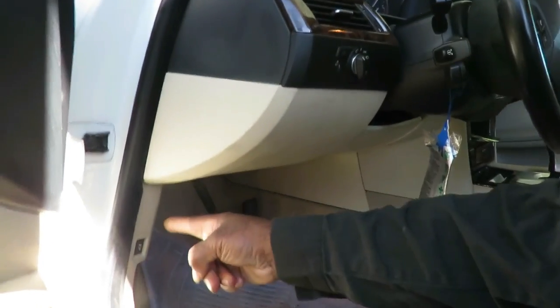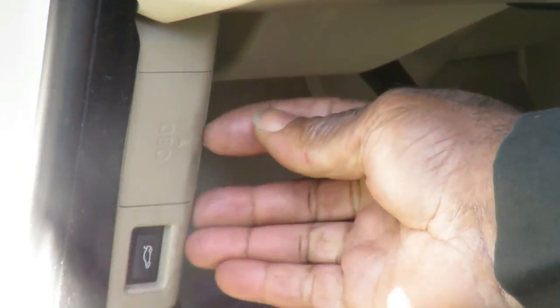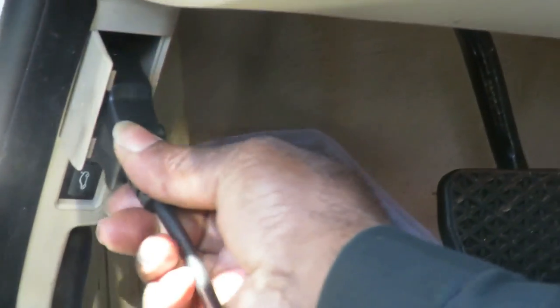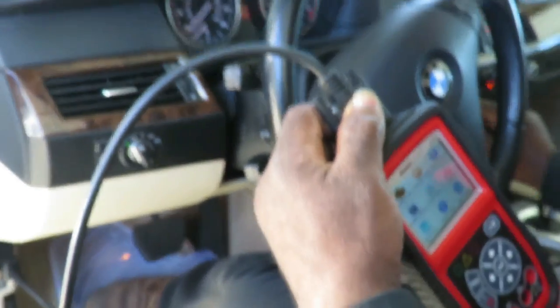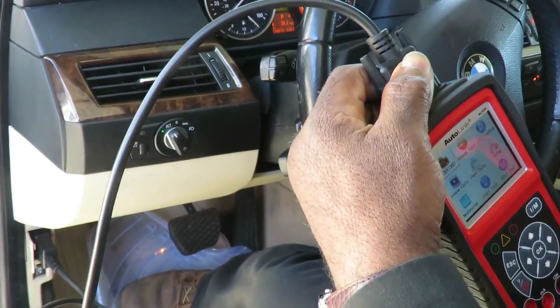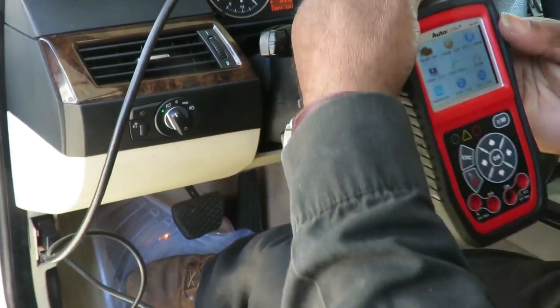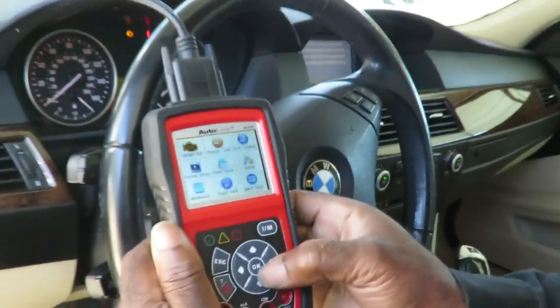Alright, OBD2 connector right over here. It even actually says OBD. Let's pop that little latch open, go inside there, plug it up. Alright, cut our key in the on position. Let me cut this down. Okay. All right, let's check this out, see what's going on.